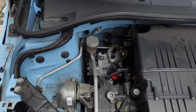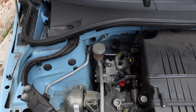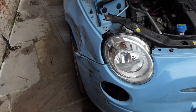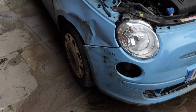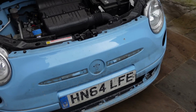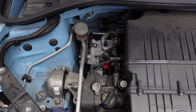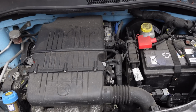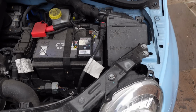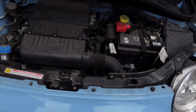I'm surprised this has been written off, you know. I really am quite surprised. It's only a cat in, obviously. But there's not an awful lot of damage, is there? Considering it's just that, why on earth has the insurance company written it off? That's just mad. All looks relatively clean under here. Relatively. Needs a clean, but that one's alright. Yeah. It's not too bad.